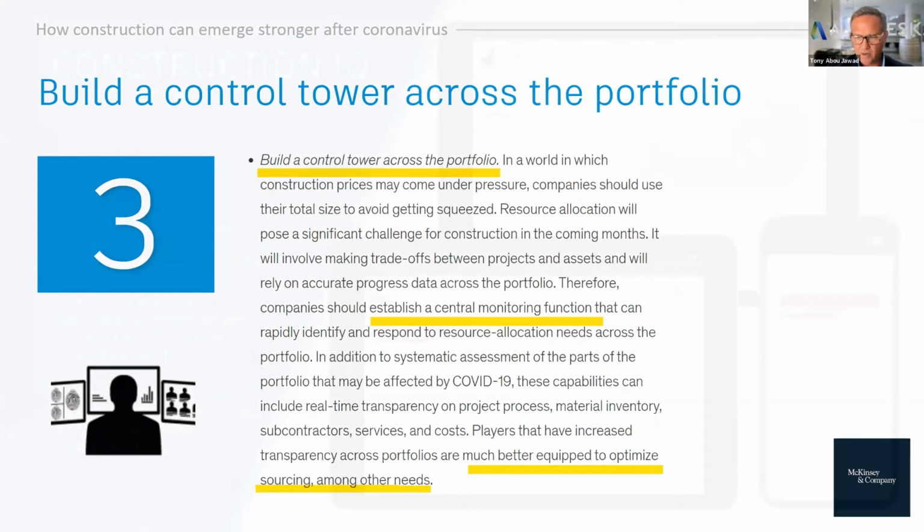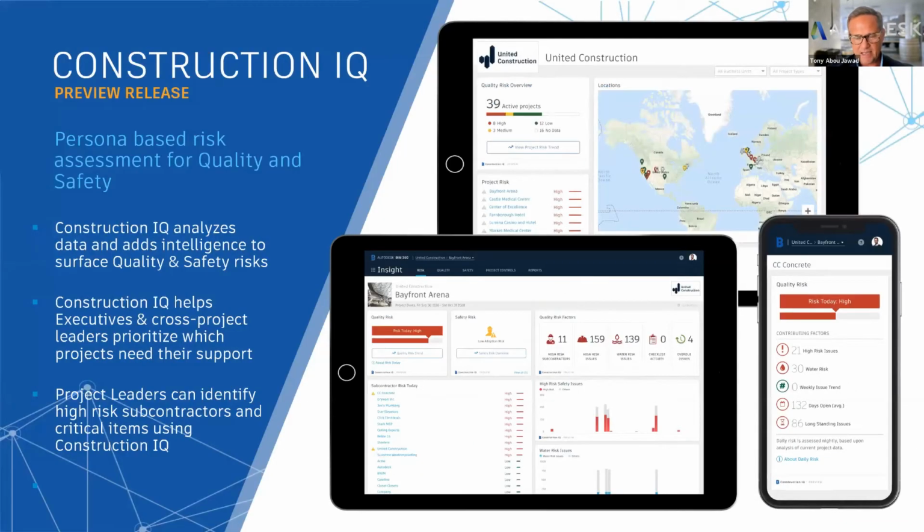One example of a control tower for Autodesk is BIM 360 Insight, combined with our still-in-development Construction IQ, our collaboration platform, which can now show different dashboards to different users depending on their role. Construction IQ helps everyone on the team, whether it is analyzing quality and safety risks on site or giving executives an overview of risks across a project or multiple projects. Construction IQ serves as a smart assistant and takes to looking at all of the project data.